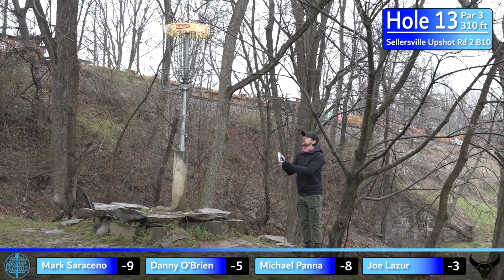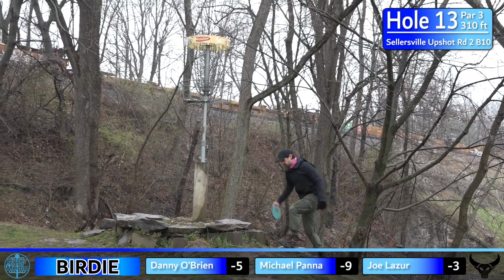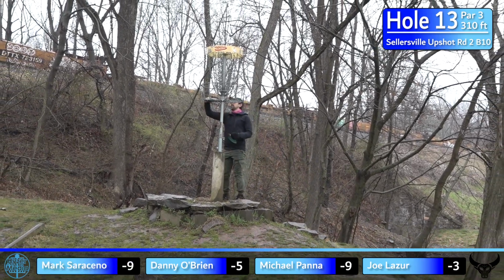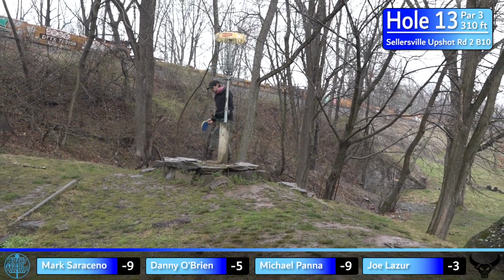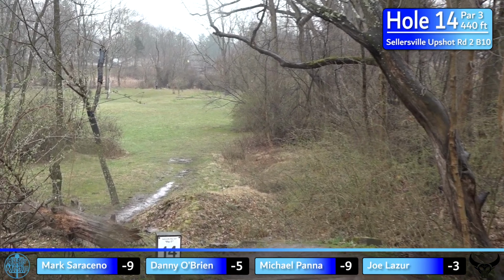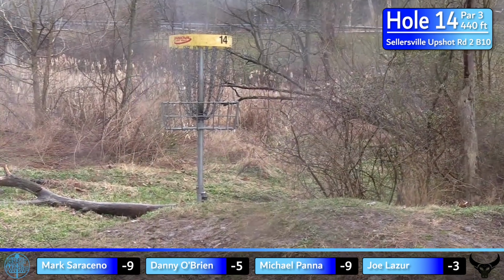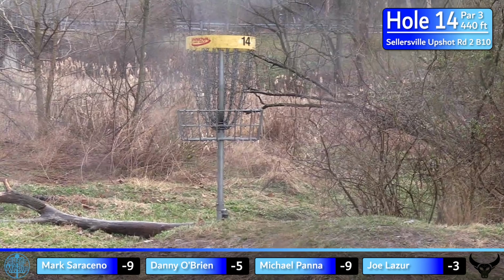Joe with a nice birdie, and here we see Michael going with the basketball Calvin Heimberg putt. Almost going straight to the chains, but catching the back rim. Similar to, I guess, how you're aiming for a basketball shot. So, works out. Brings the leaders back to tied at 9.